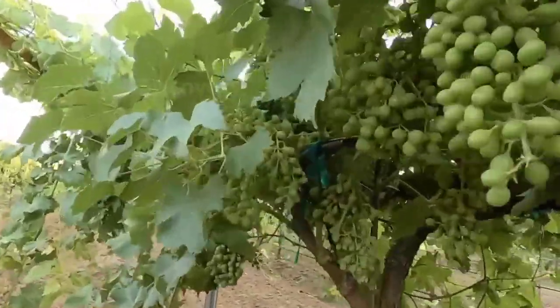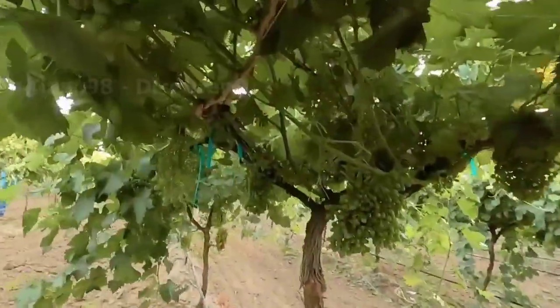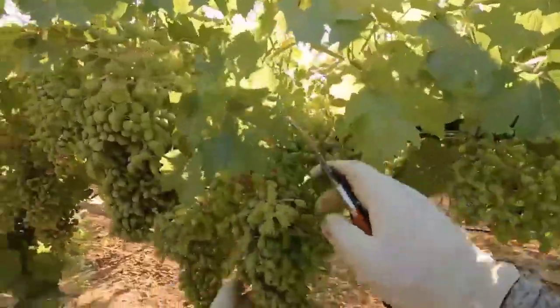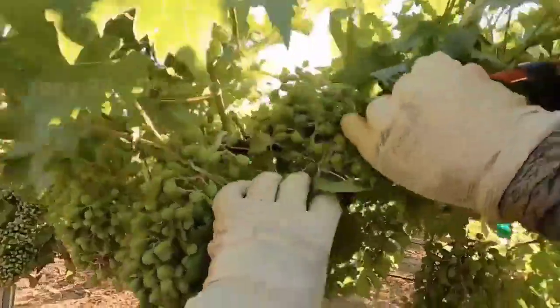May is the time to bear fruit on most California grape farms, and the grapes take about 70 days to reach harvest. At this stage, about 25% of the grapes will be removed to maintain a reasonable fruit density and ensure the best quality at harvest.